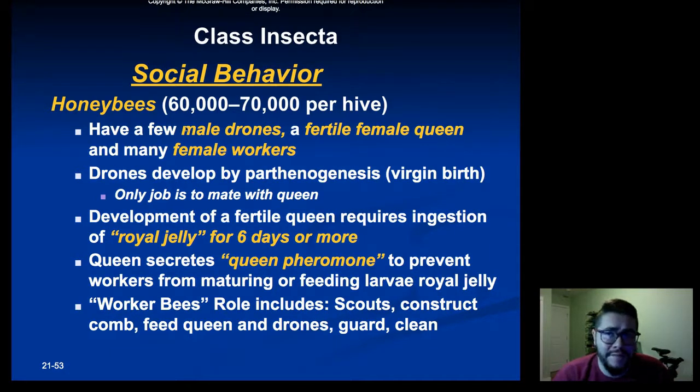But you can have a female bee actually develop into a fertile queen if that female bee is fed royal jelly for 6 days or more. And royal jelly is a very, very special type of honey that changes the actual body chemistry of that bee to turn from a worker bee who is infertile to a fertile queen bee. Pretty interesting.